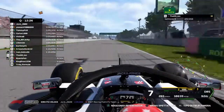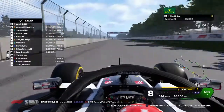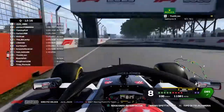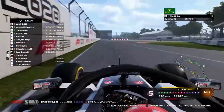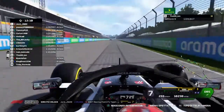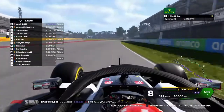Good exit, back straight, DRS. I think he's gonna get some tow from the car in front as well. Let's see if he doesn't get invalidated on this last chicane, which is really hard with the hot tires. He nails it. It's gonna be a good lap.